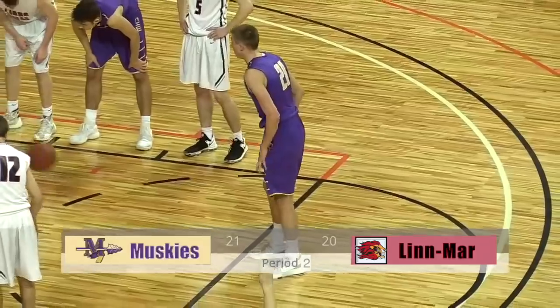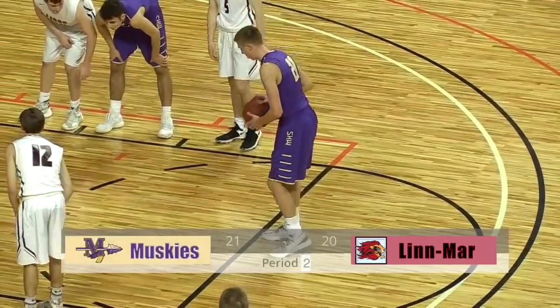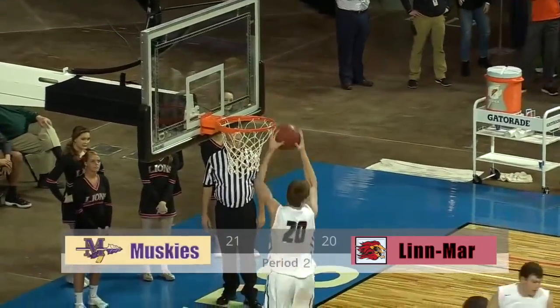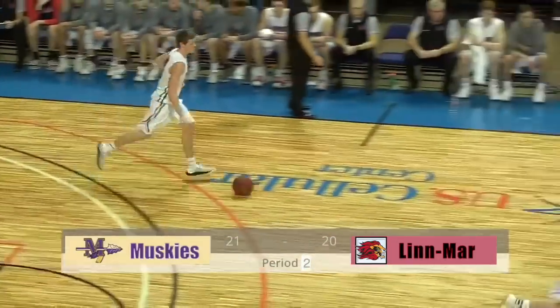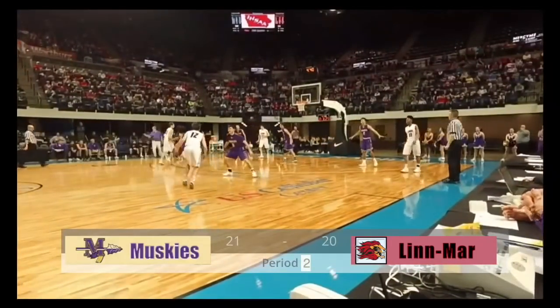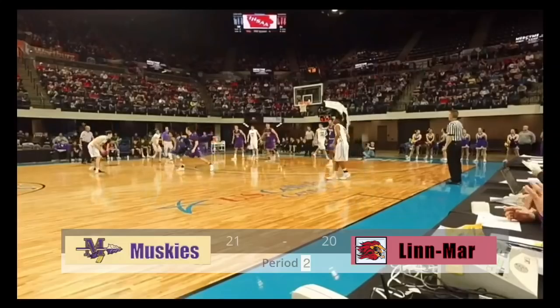Great opportunity here now for Muscatine to start salting a little bit of a lead here with getting to the foul line. They're in the bonus, and Joe misses his first foul shot of the night. 4:46 left in the first half, and the Muskies in the bonus. 21-20, Muscatine by one. Martin to Nelson.